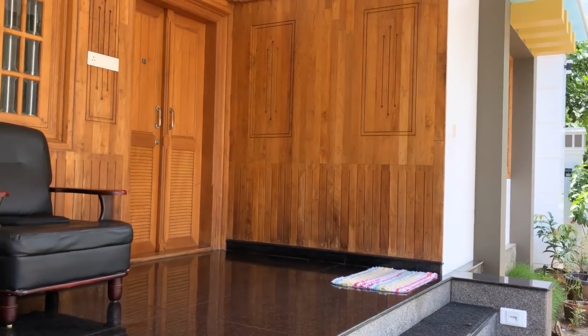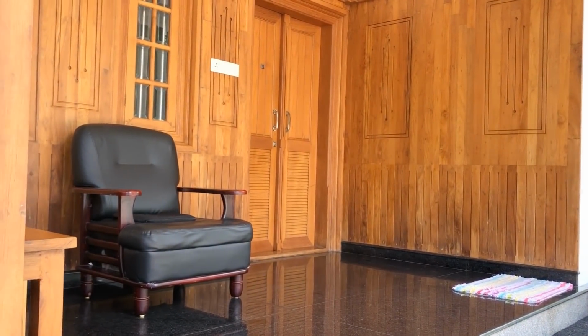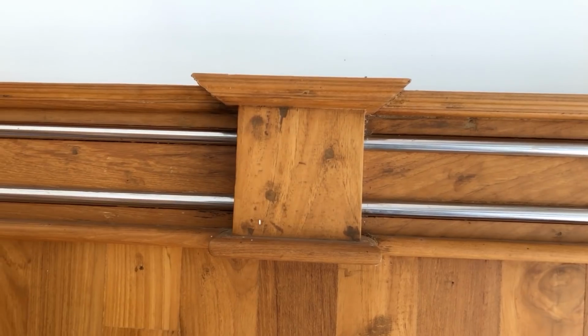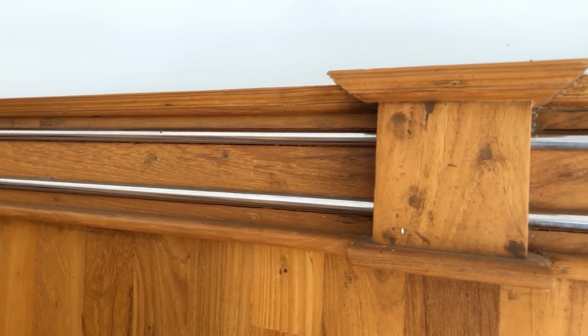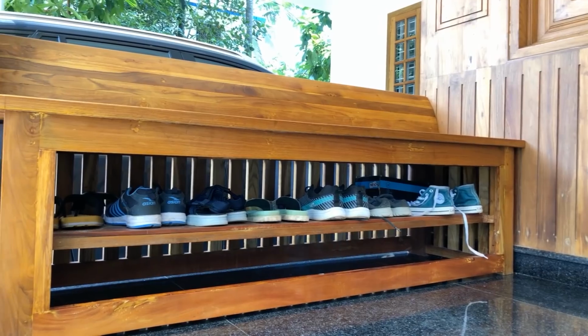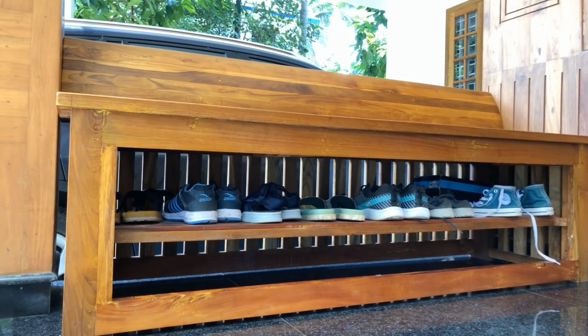This house has a spacious sit-out with wood paneling work on the wall. The cushion sofa is provided in the sit-out. Also, wood seating is provided on the left side of the sit-out. Here we see a shoe rack at the bottom of the wood seating.